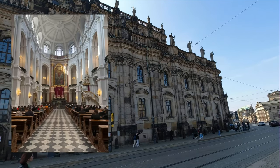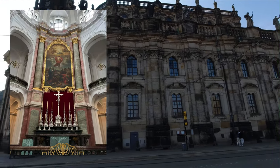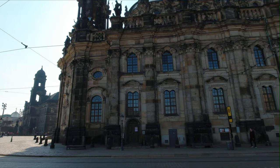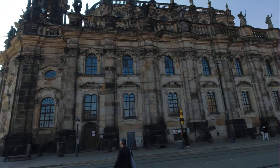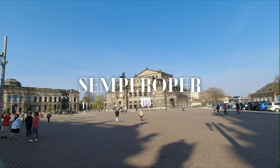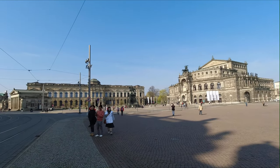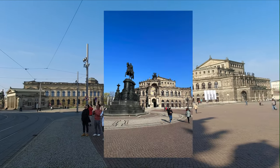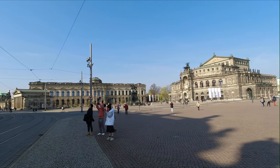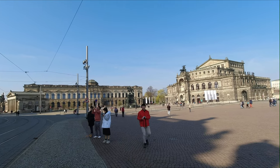Inside is actually a marble with silver treasure of the church and a picture of the Ascension of Christ. This was decreed to be a cathedral in 1908. This structure over here is the Semper Opera House, with a bronze statue of King Johann over there in the middle. King Johann is actually a learned sovereign and translated the Divine Comedy in German.